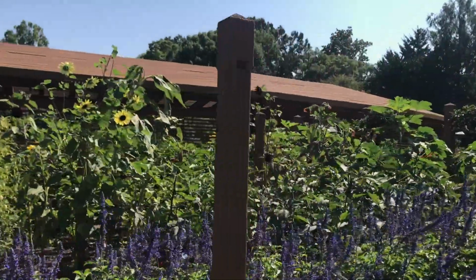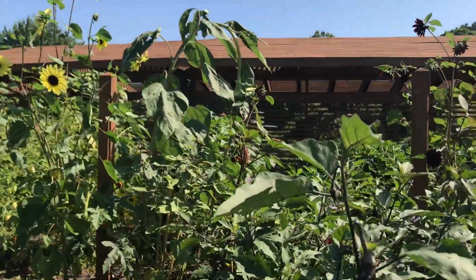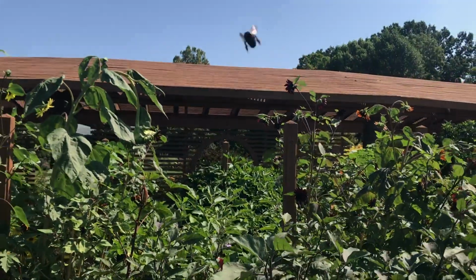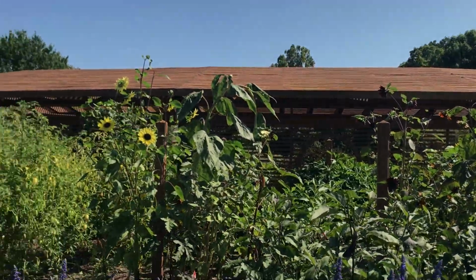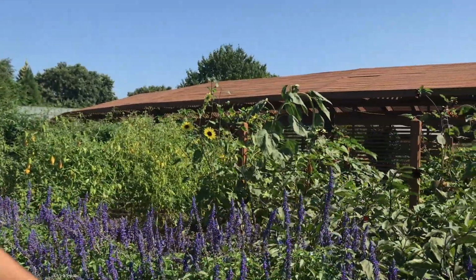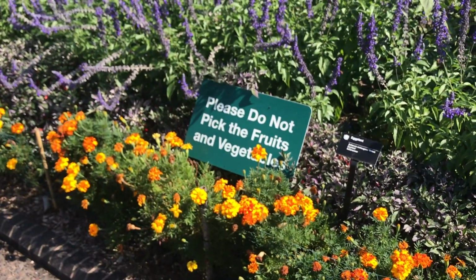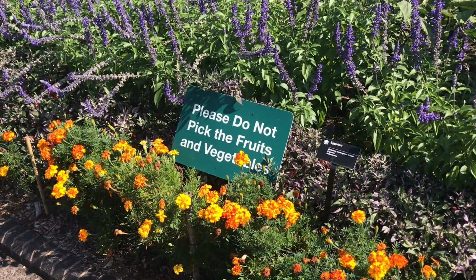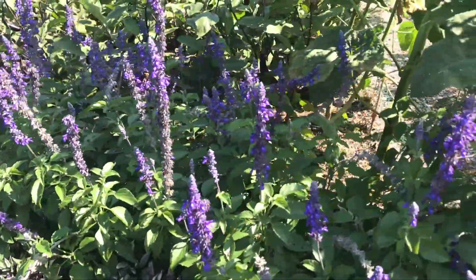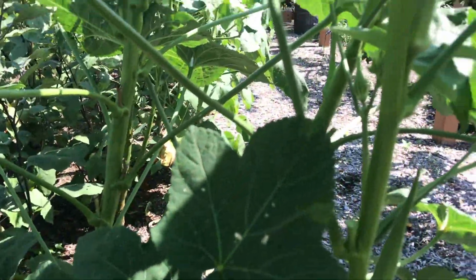Looks like I see some eggplant here. And if the row of sage covered in bees isn't enough of a deterrent, I think it's worth mentioning, as the sign points out here, please don't pick the fruits and vegetables, but please do pick the brains of our Kemper Center staff if you have questions about growing these vegetables. They can help you out. This is some okra here.